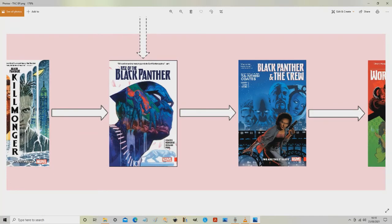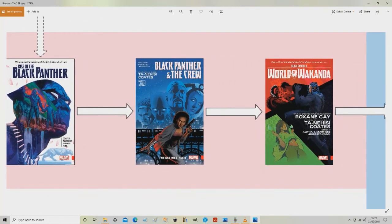So moving on, Rise of the Black Panther is sort of the beginning part of the story with the Killmonger prequel as well. Then we have something called Black Panther and the Crew. Now, this actually came out in the middle of Ta-Nehisi Coates' run, and it gets referred to from his run, but it's definitely set before the run, like 10 years prior to that.